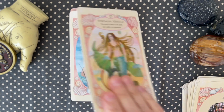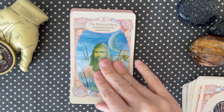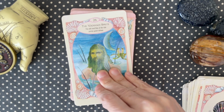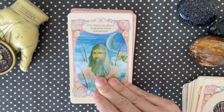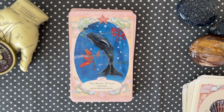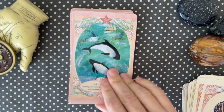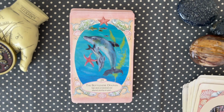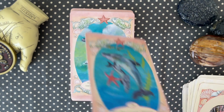Strunkarl Mermaid. I'm wondering if these are from different cultures and folklore of merfolk and mermaids. The Sperm Whale. The Porpoise. So I guess we just saw the dolphin, the mermaid cards. So these are the dolphin cards.